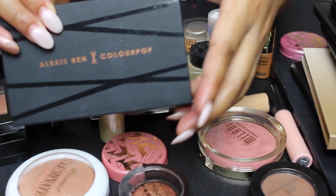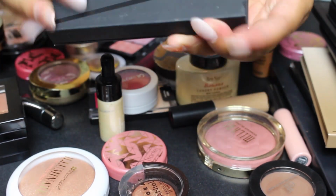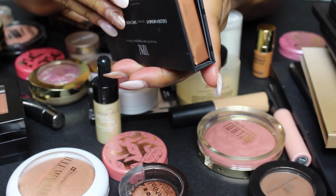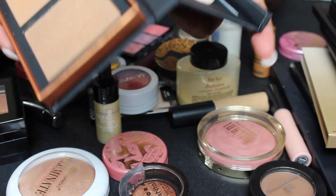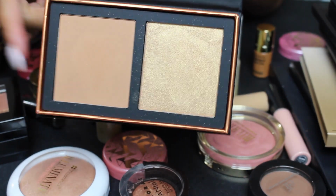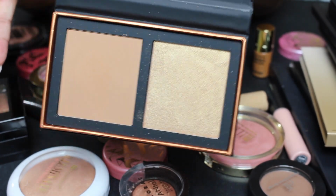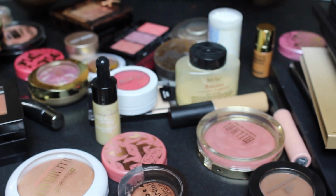All right, let's talk about this ColourPop palette. This is the Alexis Ren and ColourPop bronzing and highlighting palette. So it comes with two sides, a bronzer and a highlighter. The highlighter was okay, but the bronzer just was not dark enough for me. But I just don't find myself reaching for the highlighter, so that one is gonna go.